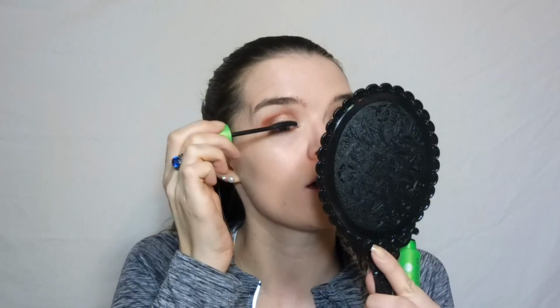So okay, I just applied some liner. I used the Pro Line felt tip liner from Wet n Wild, one of my favorites, and I only did it halfway. I didn't go all the way in because I kind of don't like that anymore. Now I'm going to apply my Clump Crusher mascara. I don't think, oh, this mascara is alright. I really want to try more Flower Beauty things. I've never tried any of their mascaras or anything.